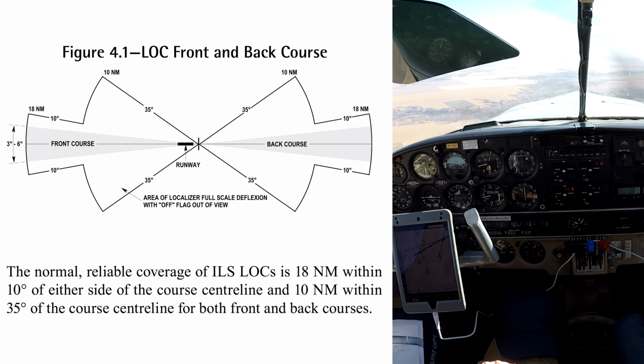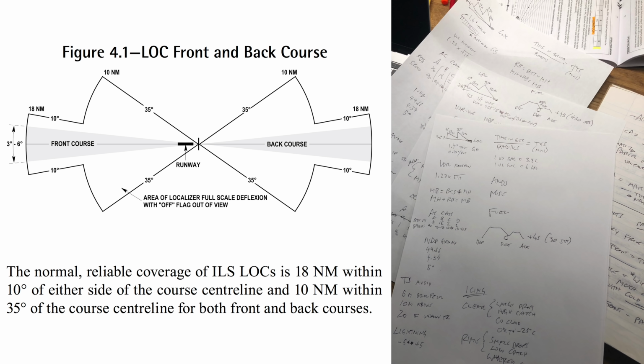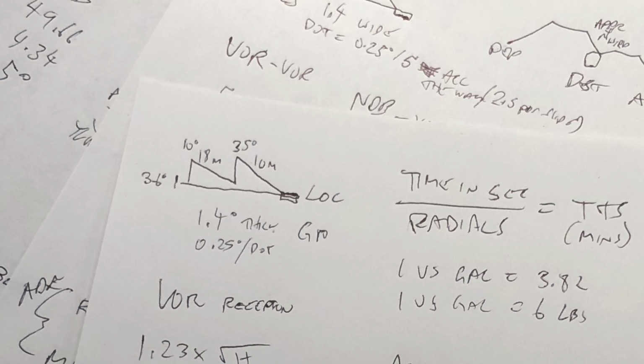So at this distance, we are 16 miles away. So it won't be very good until we're within 12 degrees or something. Is that what it is? Yeah, or 10 degrees. Thankfully, back courses are no longer a thing, but this particular diagram showing the reliable coverage of the localizer is something I memorized on my cheat sheets, which I scribbled out a million times while preparing for the written test, and then wrote out right when I sat down for the actual test.